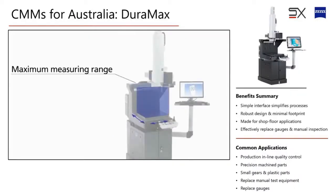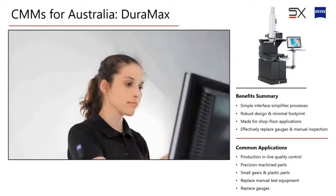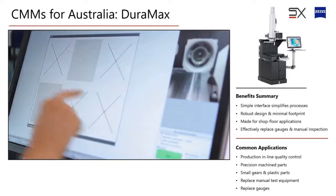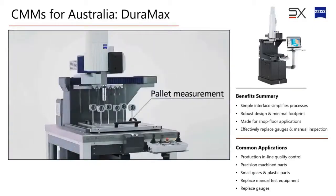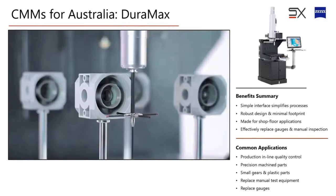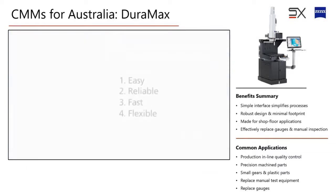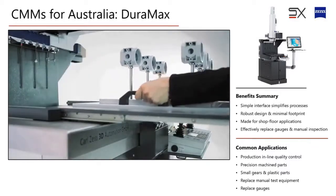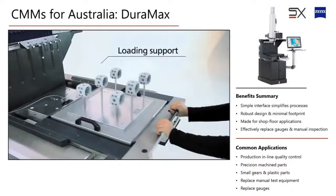The DuraMax is an awesome tool for businesses and manufacturers looking for robust inspections on the shop floor. It features a small footprint with an intuitive user interface. It is designed to integrate easily into your existing workflows, and it is capable of capturing a high number of points using VAST scanning sensors, allowing it to quickly evaluate surface form and tolerances.